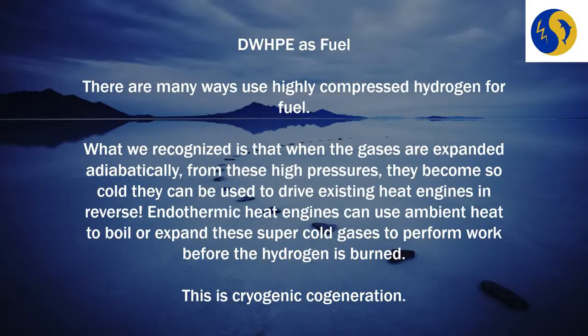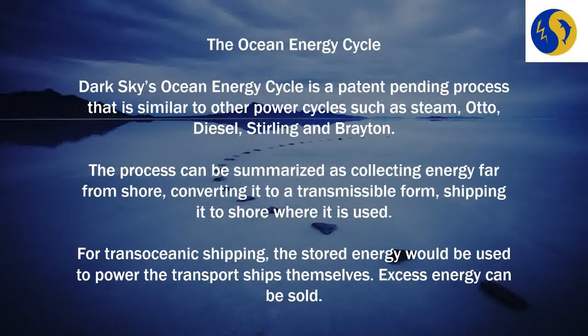What we recognized was that with these very, very cold gases, and sometimes liquefied gases, the heat source and the cold sink reversed. The environment is now the fire, and the fuel is now the cold. So to boil or expand what engineers call the working gas, we suck heat out of the air, out of the ocean, out of the air conditioner, whatever, and we pump it into these super cold gases. They expand and they drive engines before the hydrogen is burned. Once we've gotten all the energy out from the endothermic expansion, we then burn the hydrogen and get that energy as well. We actually can get energy out of the super cold oxygen itself. We're calling this cryogenic cogeneration, all of which goes into the ocean energy cycle.